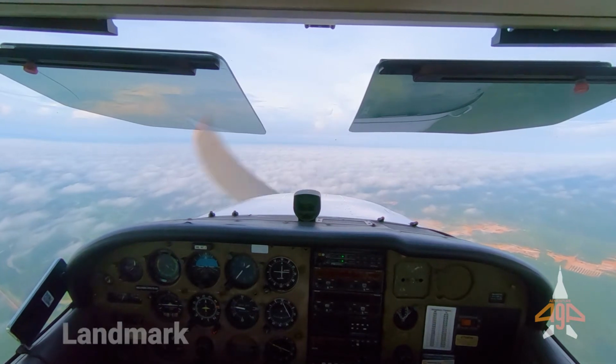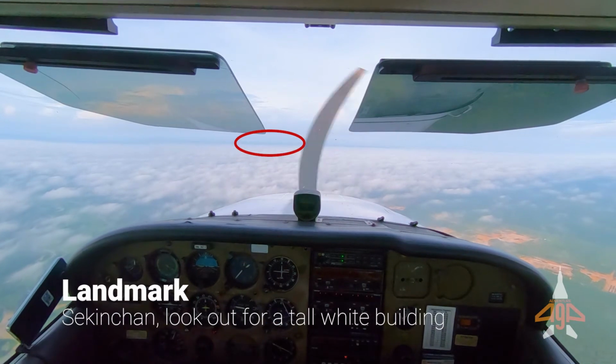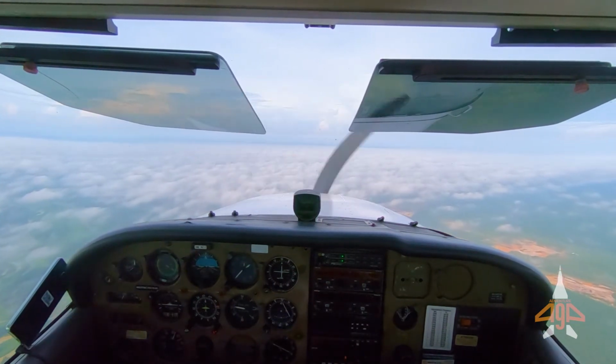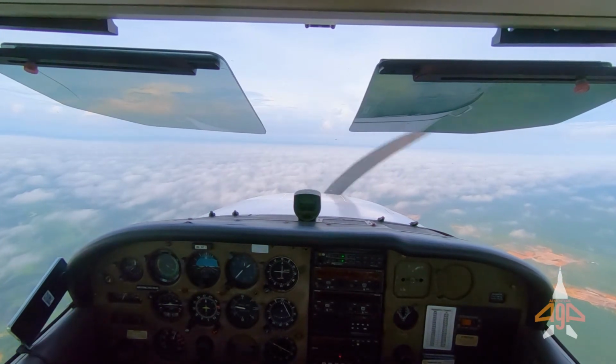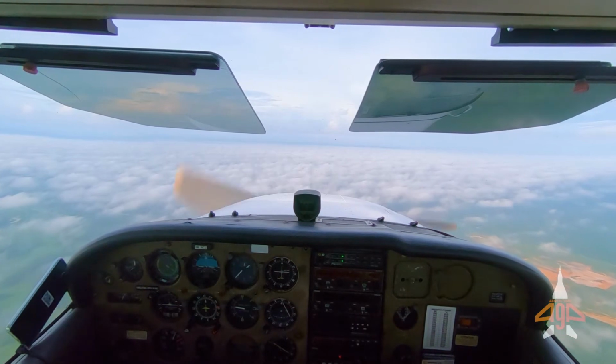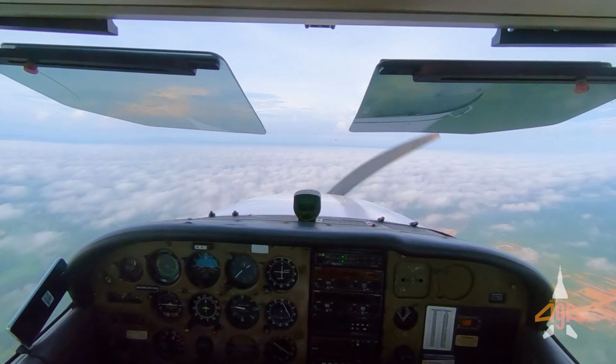Okay, saya tengok coastal dan apa? Ada bangunan tu, yang putih. Okay, begini. Yeah. Itu kita, heading kita kat sana lah? Yes, okay. Itu Sekinchan. Alright. Sekinchan, dia punya reference dia, bangunan putih tu lah. Okay. Itu bangunan paling tinggi tu lah. Okay, nampak jauh. Okay, I can head straight to there, ya? Yeah.